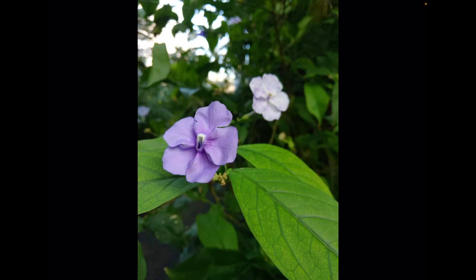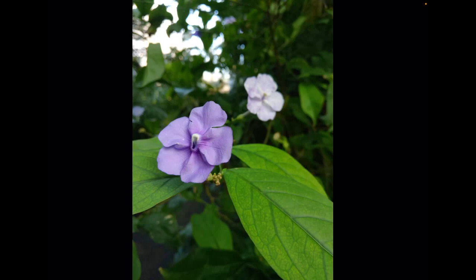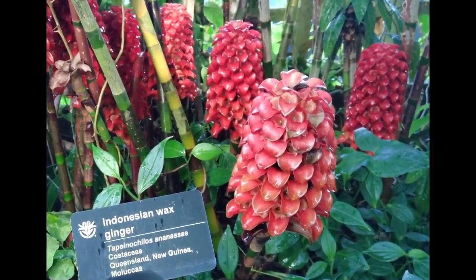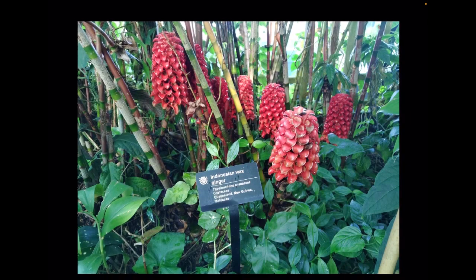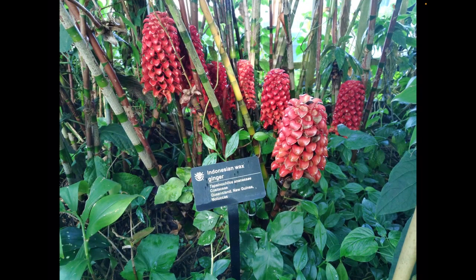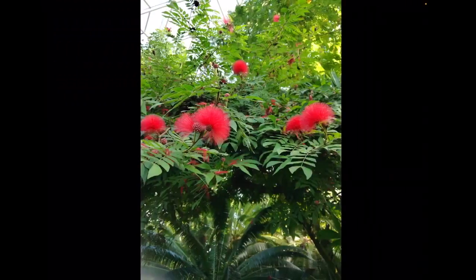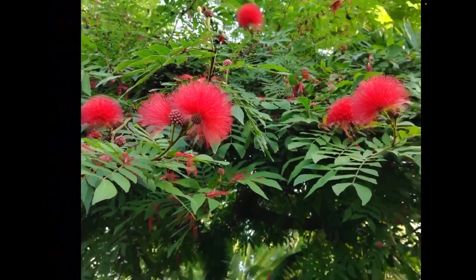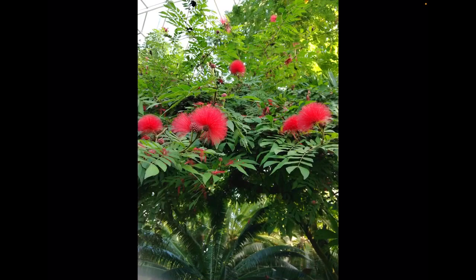All of these plants in this dome had plaques for their names, their scientific name and then the common name. Like this. Indonesian Wax Ginger. What the heck? Crazy. And then these, I've seen these before. Don't remember what they're called, but they're pretty. They're crazy. I don't know how plants look like that. Like, what the heck?